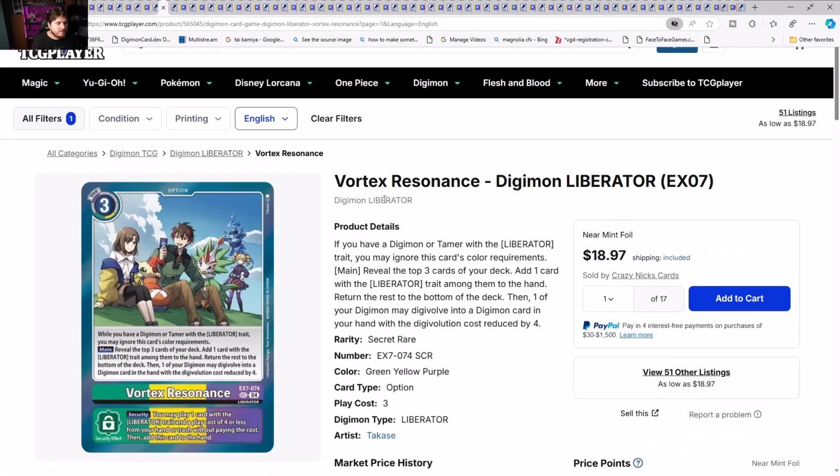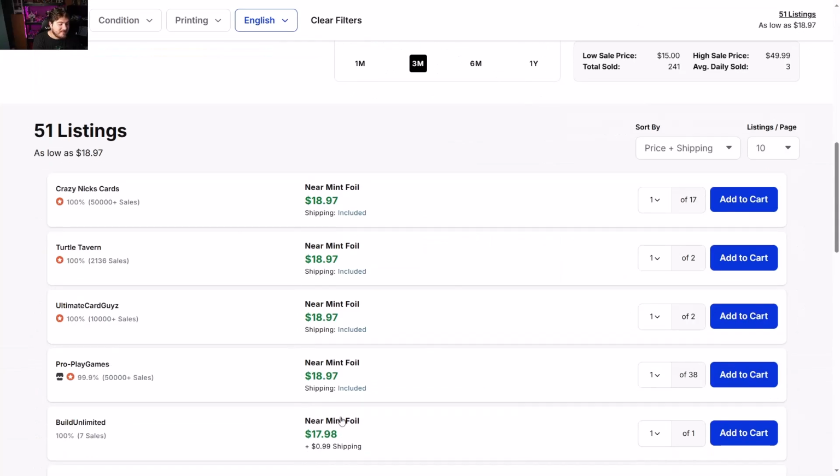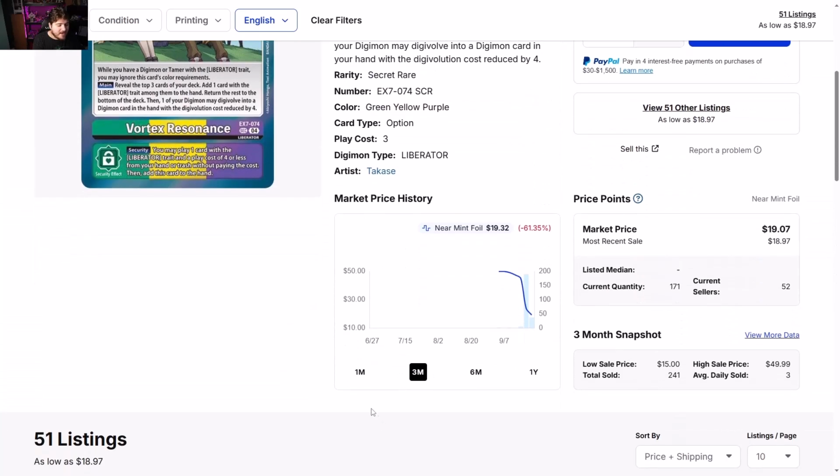This is kind of where I would pick it up at. Vortec Resonance, Digimon Liberators EX-07, we're at $18 to $19 range, which isn't bad actually.